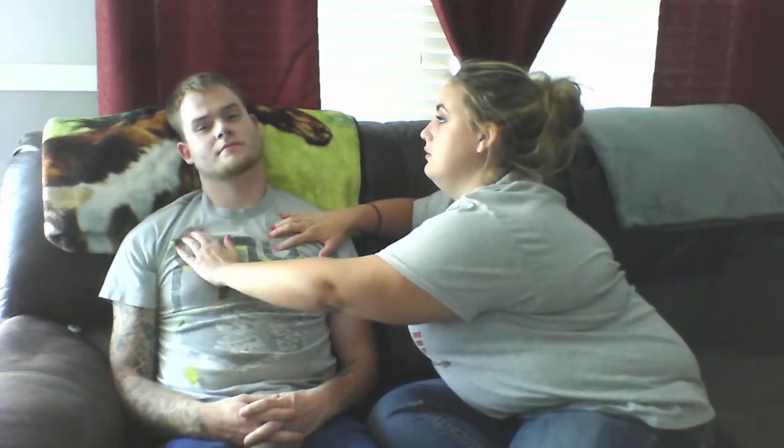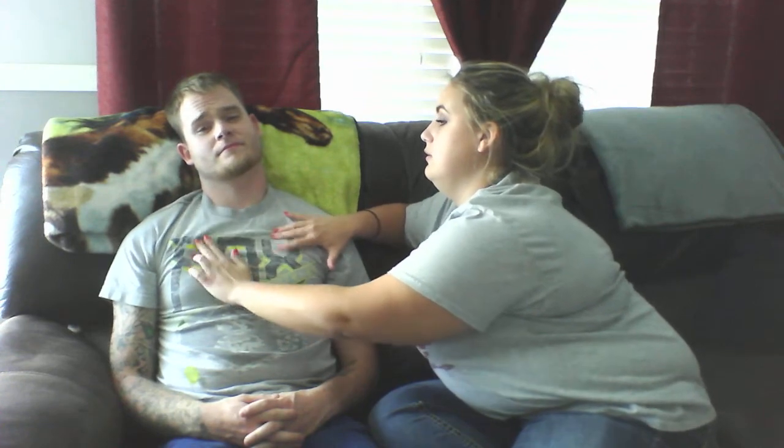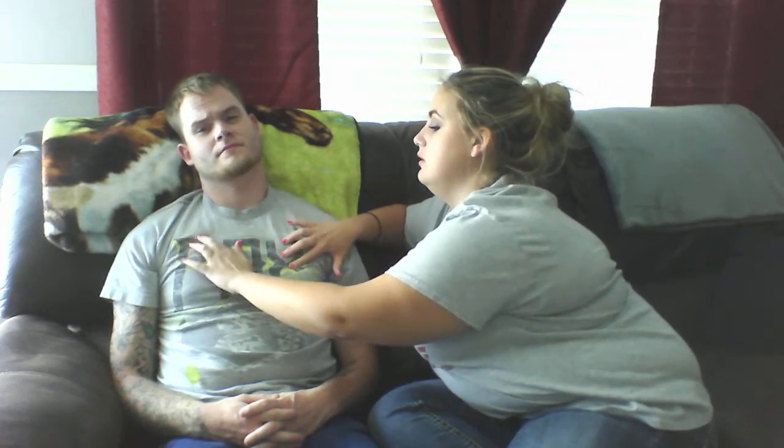He's got symmetrical chest wall movement, just looking at him breathe. One side's not more inflated than the other. He doesn't have a barrel chest, anything like that. So then I can go ahead and palpate his chest for subcutaneous emphysema. It would kind of sound like Rice Krispies, like whenever they pop. That's what it would sound like if you had subcutaneous emphysema. But he does not have that, so we are good there.